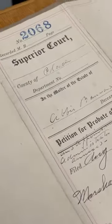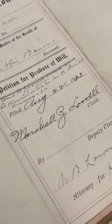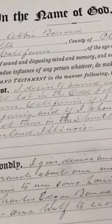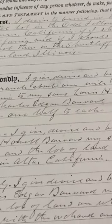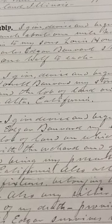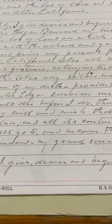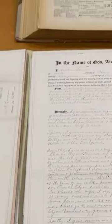At the time of her death, she owned property known as the Banvard Ranch and Orchard, which was 315 acres, as well as other property that was divided amongst her sons, Louis and Charles. So at the time of her death, she still owned a lot of property.